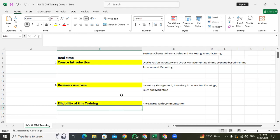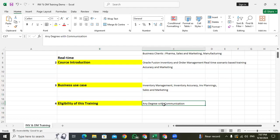Okay, and communication is also very much required. Why I'm emphasizing communication is that you are a functional consultant. Here we are training you on the functional side. There is no coding coming into the picture. There is no SQL related coding. There is no integration related work. There is no API or SOAP related work. Nothing like that will be here.